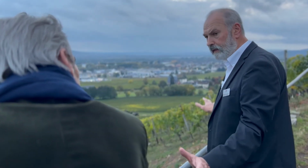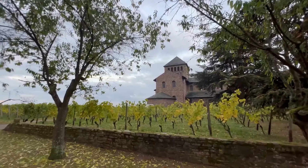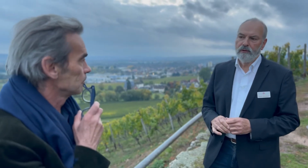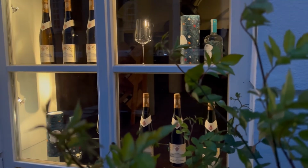This hillside here. And approximately how many bottles would you expect to produce? Well, we are not the largest winery in Germany, but one of the outstanding ones, and we produce on average, in an average year, about 300,000 bottles. That's 0.75 of a liter per bottle. That's our average annual production.